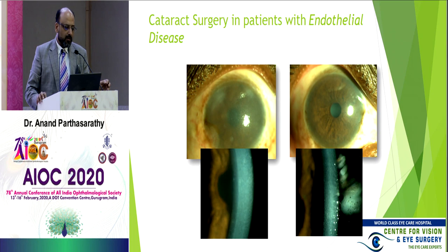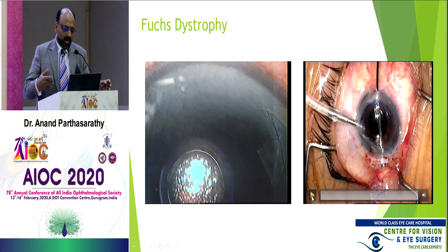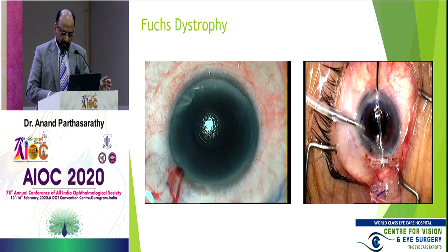A couple of points about cataract surgery in endothelial disease, which can definitely affect your surgical plan, since I do have a fairly large cornea practice. And this was a patient with Fuchs dystrophy, and you can make out the endothelial guttae. And when you're actually combining these with endothelial keratoplasty, remember that you would definitely need to probably overcorrect by about a diopter and a half.